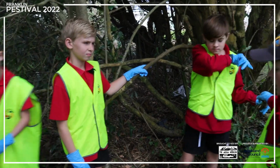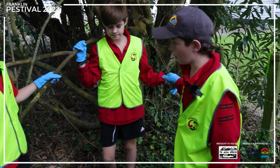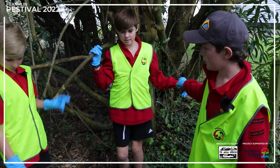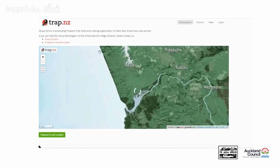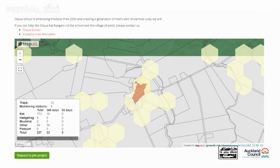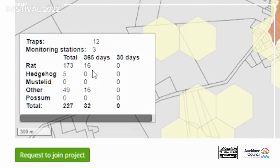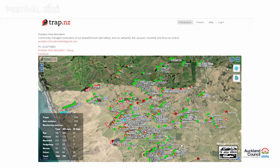So we have an app that we use called TrapNZ, and we put all our data onto that. It just keeps track of how many rats and mice and birds we've caught over the time. So it adds up onto stats of like this rural area about how much we've caught. Yeah, it's quite interesting when you see it. Different areas, so like predator-free Franklin, predator-free Ferry, which is a really small one.